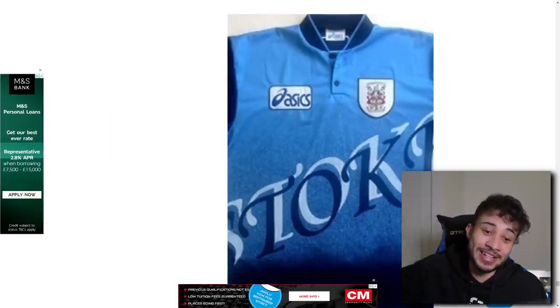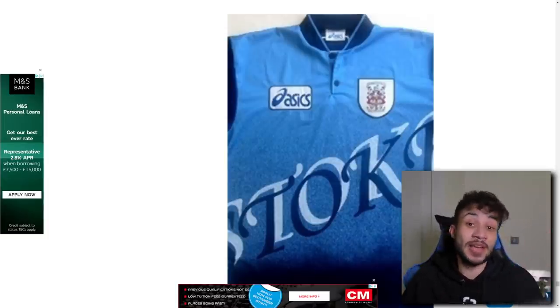Stoke here deciding that they were going to use word art for one of their kits, just in case they forgot which team they played for as well.